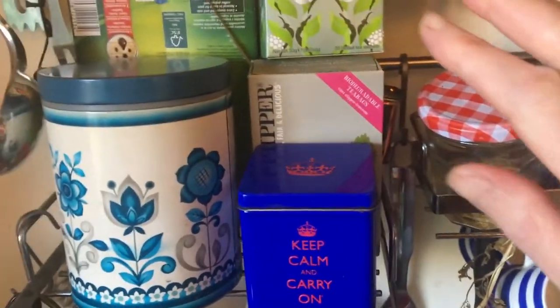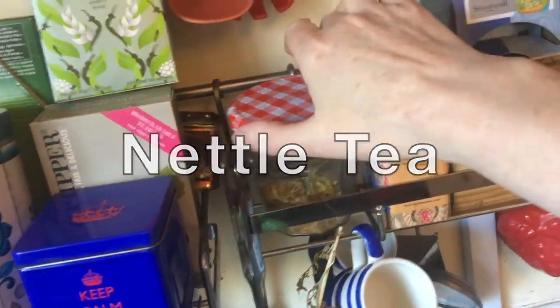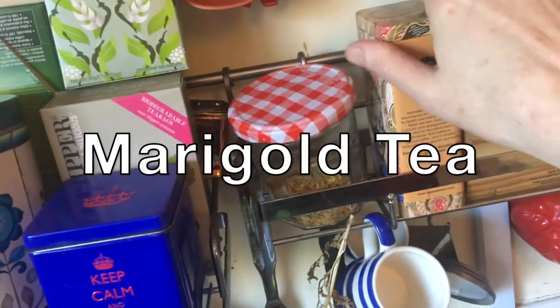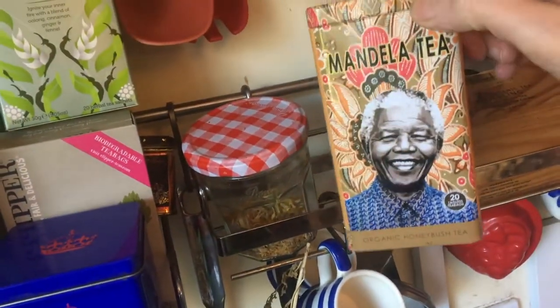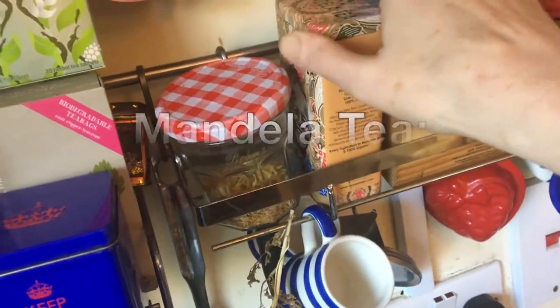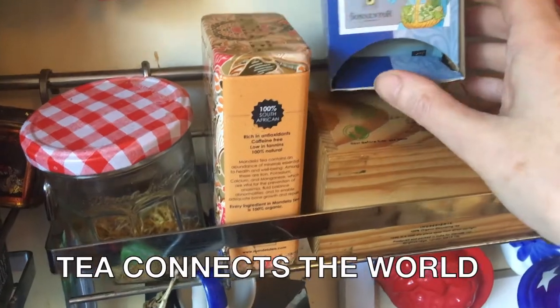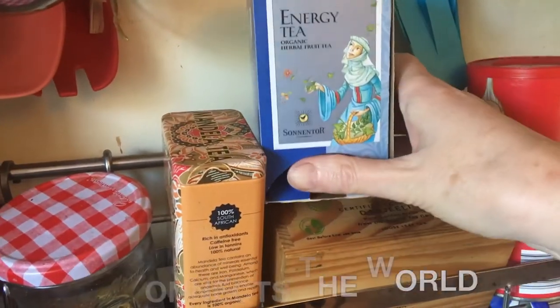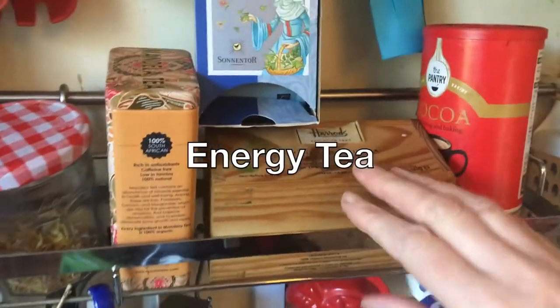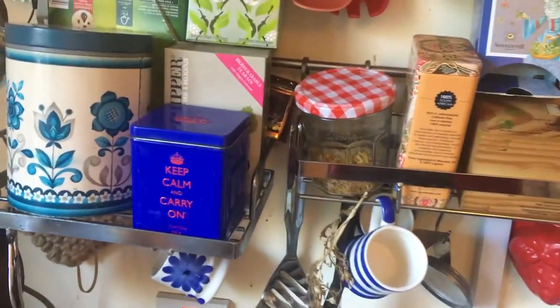So if I'm wanting a variety or a different green tea or a nettle tea or whatever, I'll just cast my eye along here and choose something. That's Mandela tea from South Africa. Even if the tea is empty, the tins can be nice and they remind you of different places and traditions. Energy tea there. Harrods. So keep calm and carry on drinking your tea.